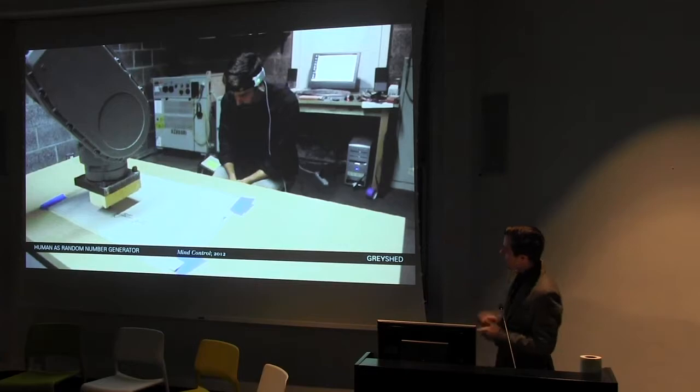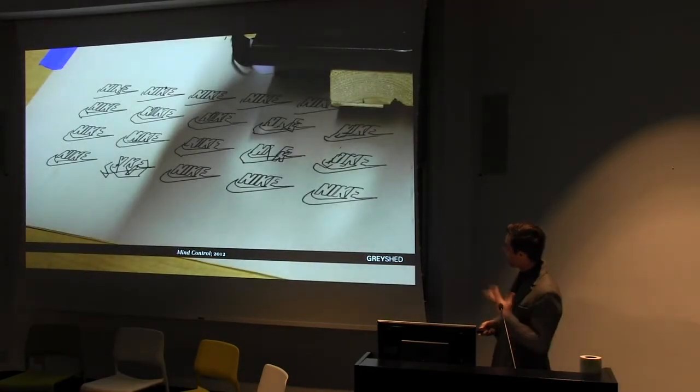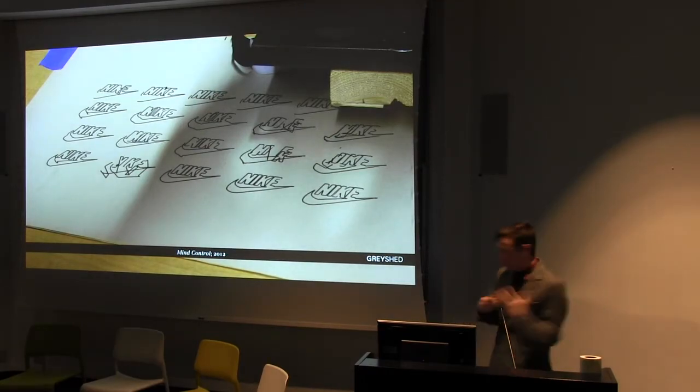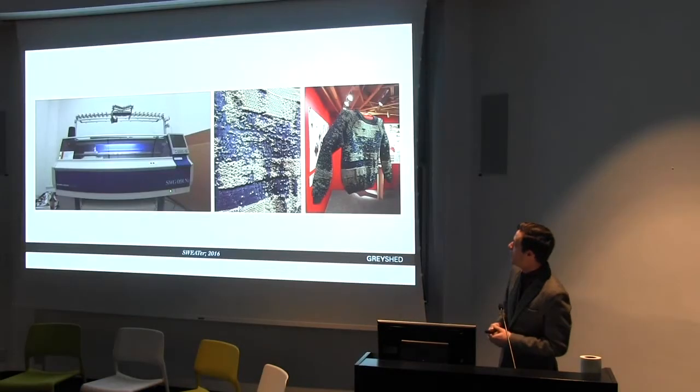Where I'm wearing an EEG headset, and the robot is just manufacturing the Nike logo over and over again. And depending on my focus levels, it draws this drawing more and more like a 5-year-old. So the architect is there just as a thought machine, and just to know that your object has human thought behind it is the thing that gives this thing error.